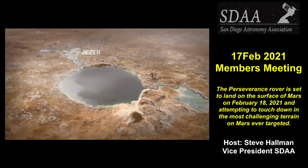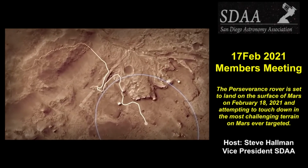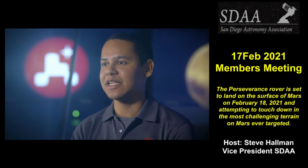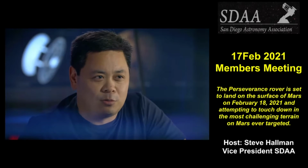Crater as basically an ancient lake bed and one of the most promising places to look for evidence of ancient microbial life and to collect samples for future return to Earth. The problem is it's a much more hazardous place to land. When you look at Jezero, all you see is danger. How do we go to a site that we never thought was safe enough to go to before?